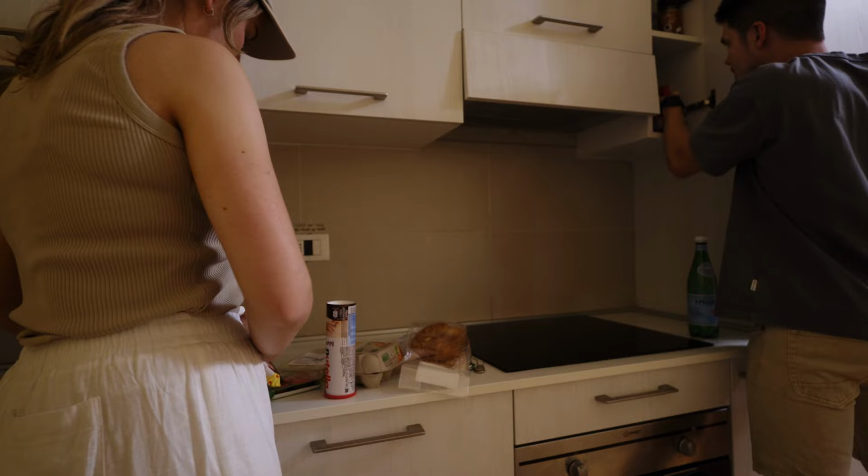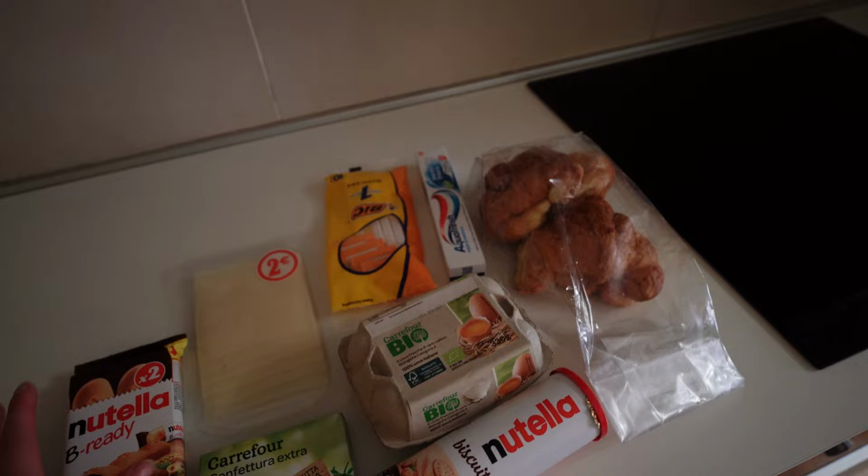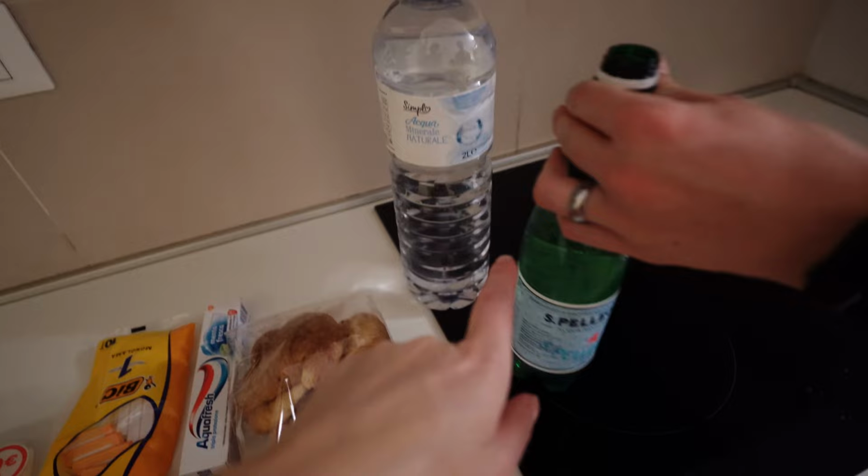So we just went to the shops. We spent 22 euros on some breakfast, eggs, croissants, cheese. We had to get some Nutella chockies. Oh, and we got some drinks as well. Bottle of water, Pellegrino, and also some tropical juice.